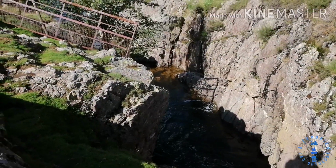Nah, not at my age. Right, that's us here at the Black Pot Moss. That bit where we were earlier, where there was a little bit of waterfalls, that's what's known as the Fairy Glen. Come further upstream, and there is a bit where there's some more pools and waterfalls for swimming in.